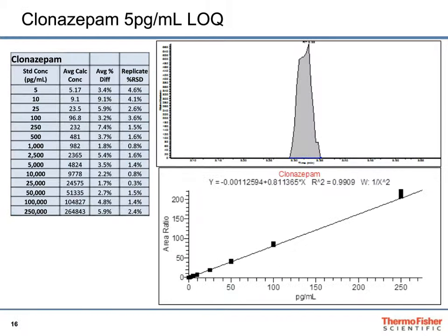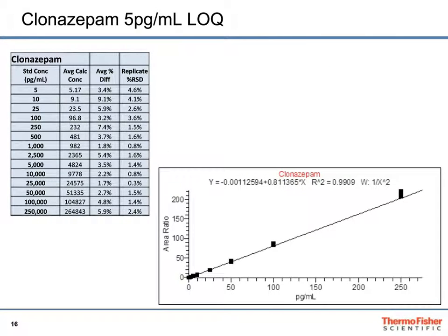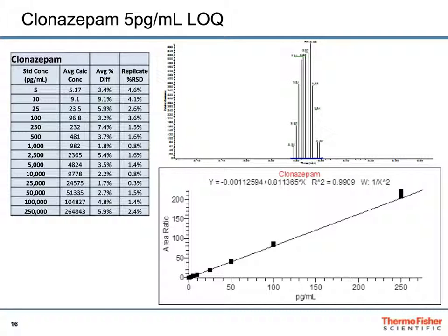Here we see our last example, clonazepam. Again, we're at 5 picograms per mil. We have excellent reproducibility across our replicates. And we also have a very quiet baseline in the chromatogram. Again, at this very narrow peak width of about 3 seconds, we have plenty of scans across our peak, which is indicated again by our low RSDs across our replicates.